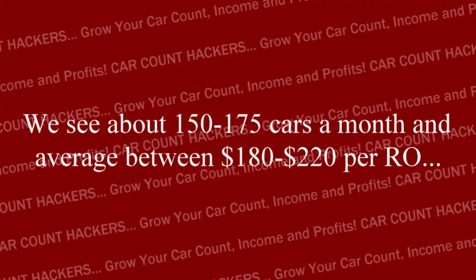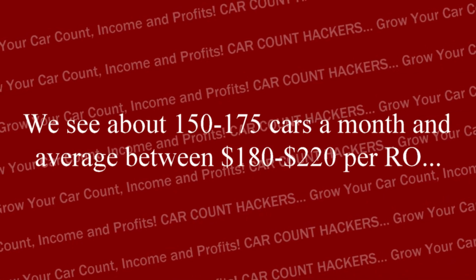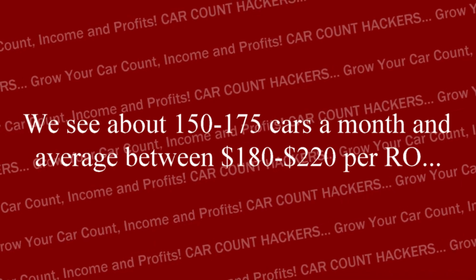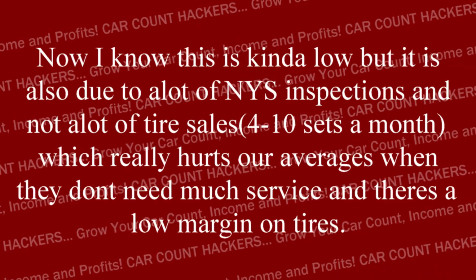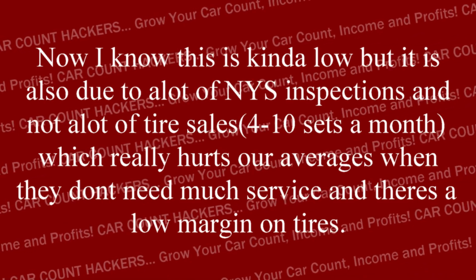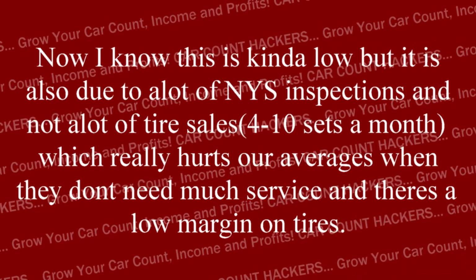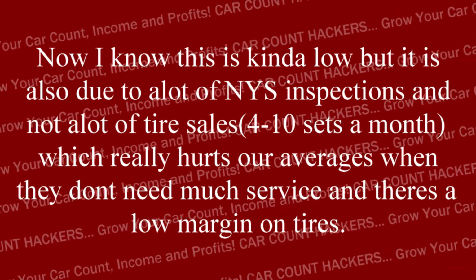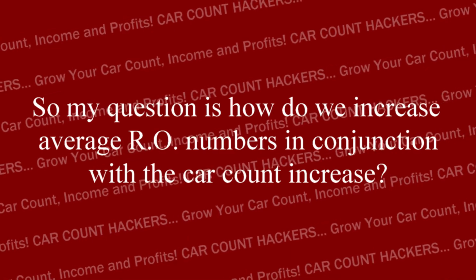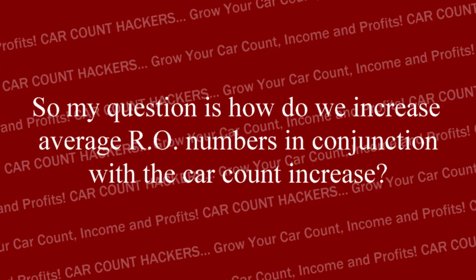Chris went on to say that we see about 150 to 175 cars a month and average between 180 and 220 per RO. Now, I know this is kind of low, but it's also due to a lot of New York State inspections and not a lot of tire sales, which really hurts our averages when they don't need much service and there's a low margin on tires. So my question is, how do we increase average RO numbers in conjunction with the car count increase? Great question, Chris.